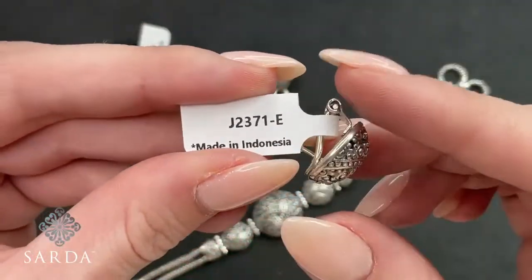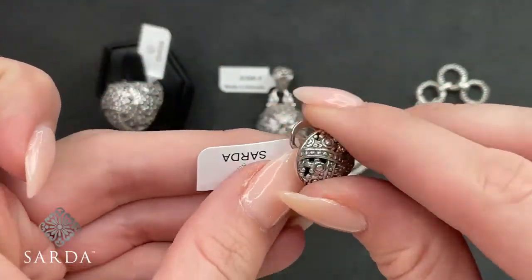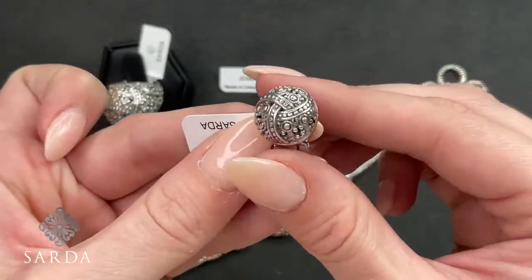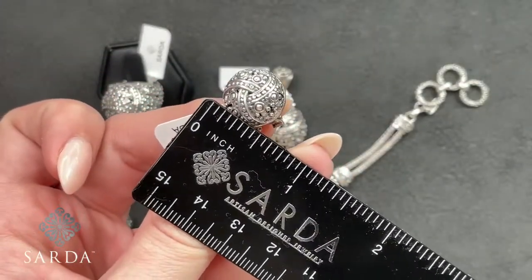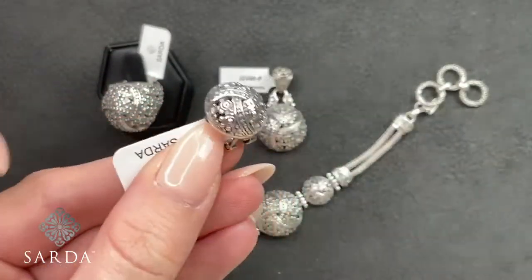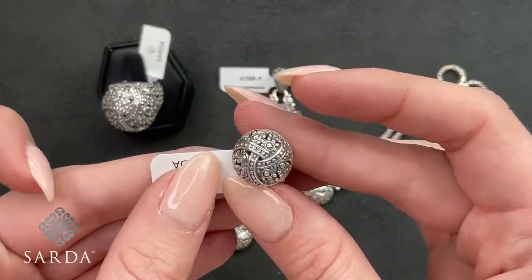Earring. J2371 for the earring, $69.99. And these are paddle or omega backs. Perfect little button size. Half an inch. And then again with that three-dimensional shape.